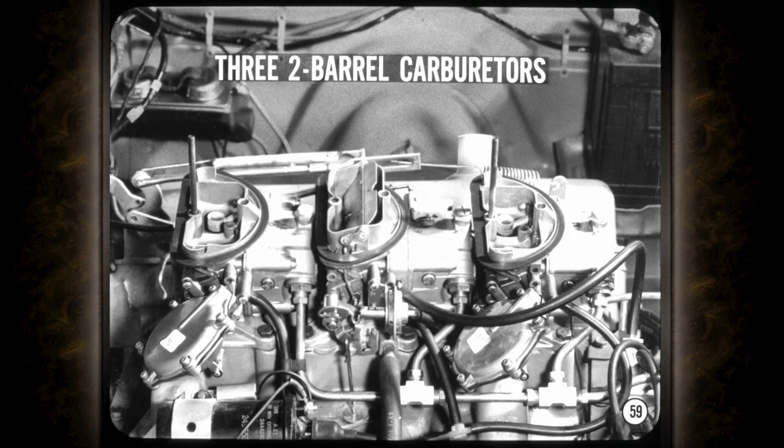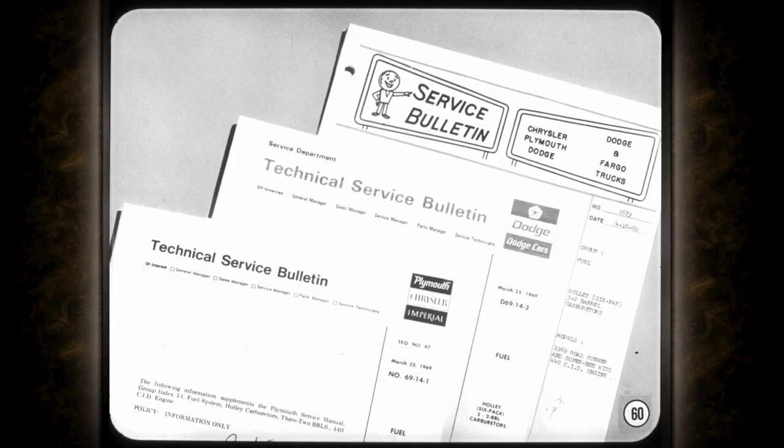Incidentally, there's one setup that you should be on the lookout for. You may not have seen any yet, but they're selling like hotcakes, and it won't be too long before you see one in for service. I'm talking about the 3 2-barrel setup available on the 440 engines. The service manuals were printed long before the 3 2-barrels were available, so they won't have any service procedures for the Holley 2-barrels. A service bulletin has been issued on the system, but let's review it just the same.